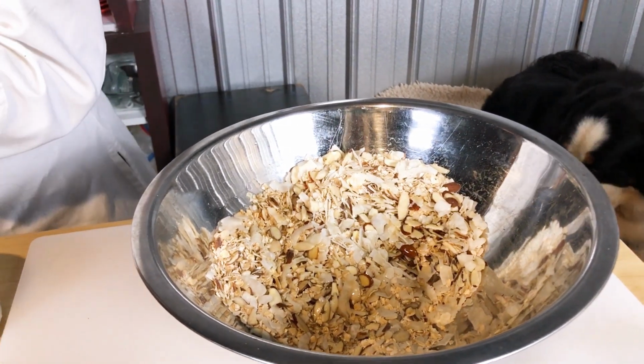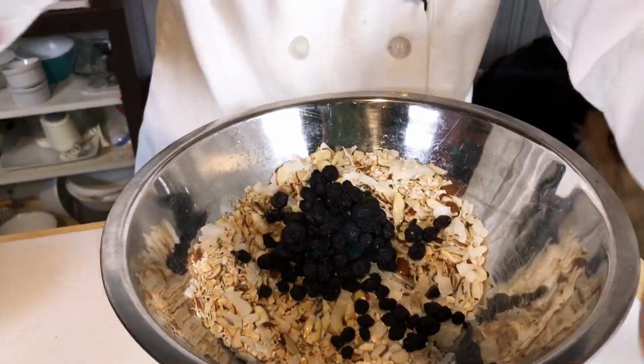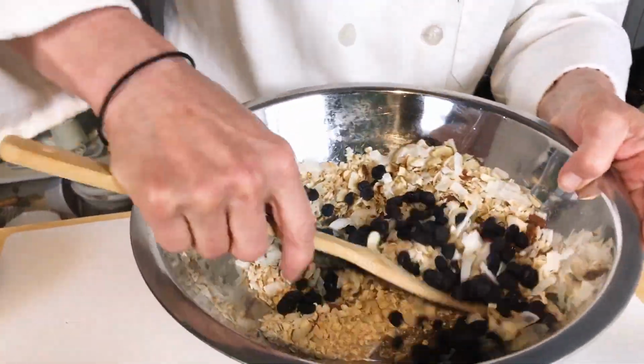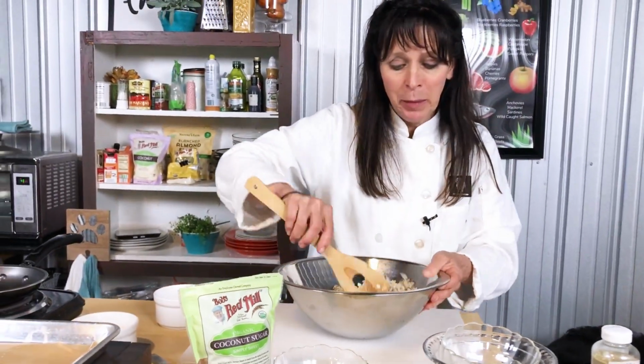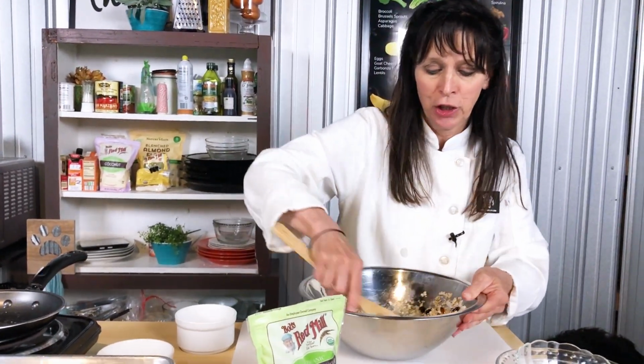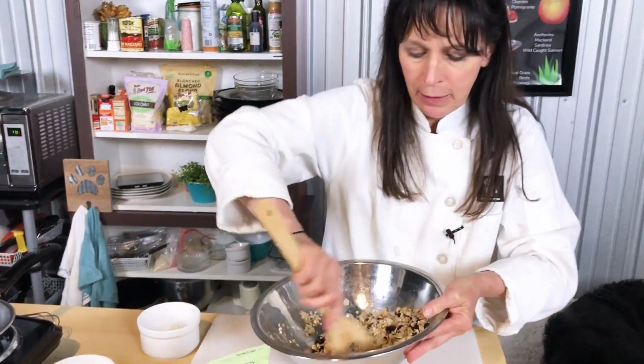Put that down, turn that off. And now we're going to dump in our blueberries. The blueberries actually are dried blueberries that I dried myself, because you think of dried fruit, how much sugar. Once again, we're using our fold over technique where we're just getting it all to be incorporated.